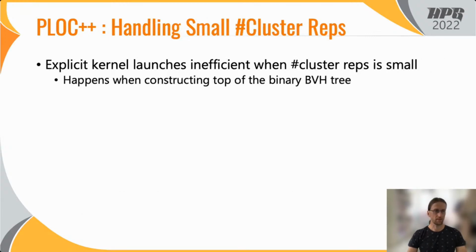Okay, in the next step, as the list of cluster reps shrinks per iteration, we will come to the point when only a small number of cluster reps remains, which basically corresponds to building the top of the binary BVH tree. At this point, launching a kernel just to process a few hundred elements is pretty much overkill, as the cost of launching a kernel is bigger than the cost of performing the actual work.